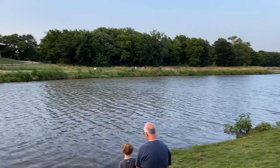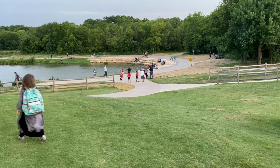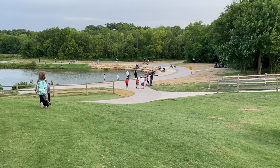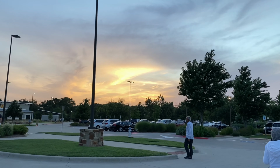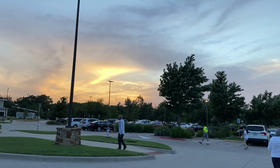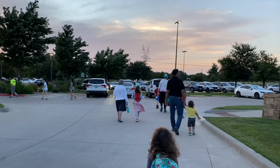The kids were learning about endangered species that live here in Texas, and they also learned about animal habitats. We pointed out evidence of animal life here, like a tree that had been chewed by a beaver, and we were pointing out animals that we were seeing around, IDing birds and things like that. As an additional bonus, we were treated to a beautiful sunset on our way home.